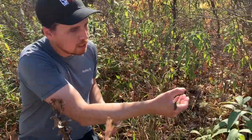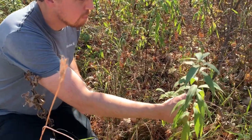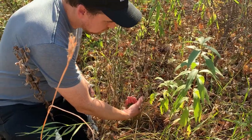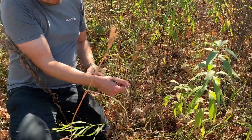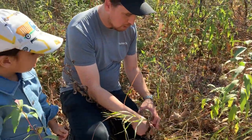Bye-bye. Where would the caterpillar like to go? Can he go onto this tree? Mm-hmm. Maybe he can go right here. Into the woods. Don't be afraid, caterpillar. You can climb right there.